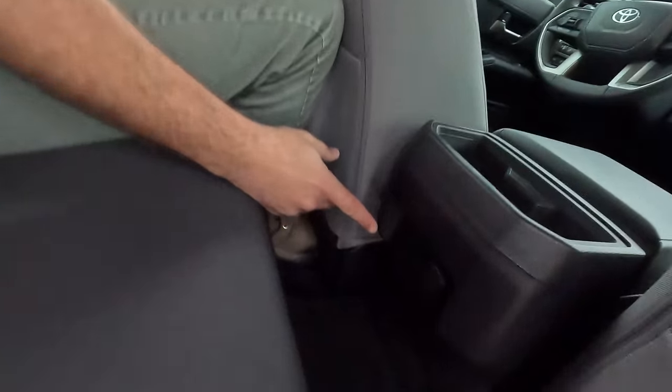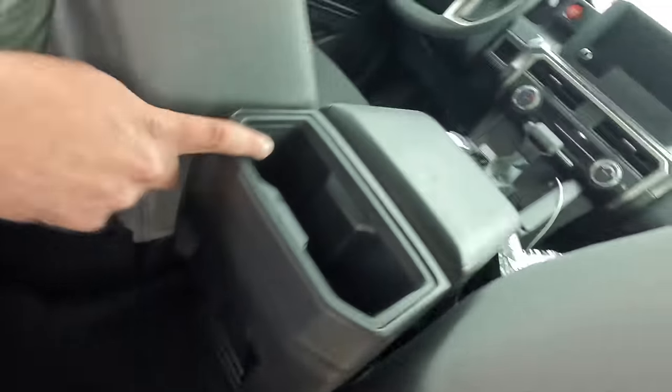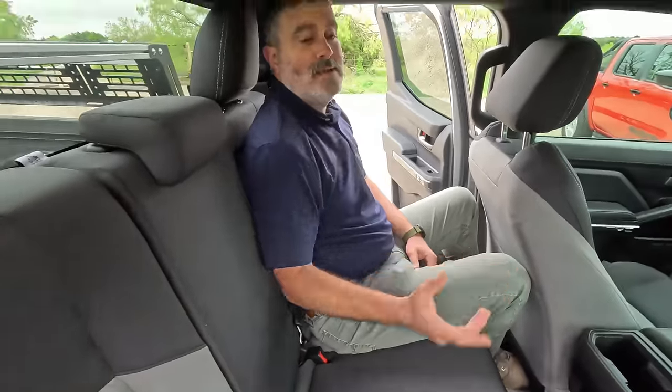Brian, no rear AC back here either. No USB-C or A. Oh, wow. Just the old school. Very interesting. But you do get the cup holders up here. I like that a lot. No center folding armrest either. Brian, let's see if you fit.